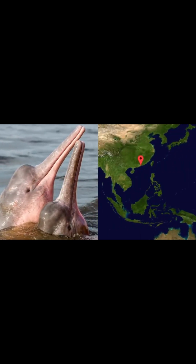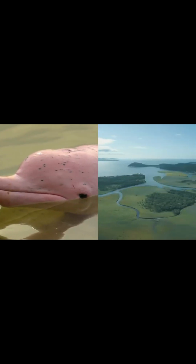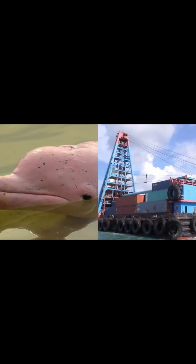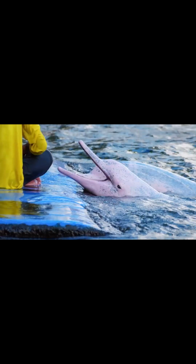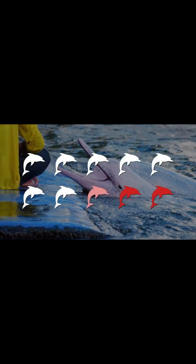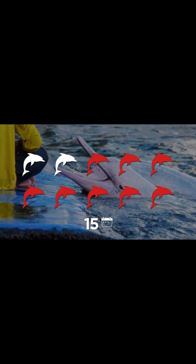Pearl River estuary. But the Chinese white dolphin is facing a number of threats to its natural habitat, including overfishing, water pollution, and heavy marine traffic along with constant coastal development. According to WWF Hong Kong, there has been a staggering 80% drop in dolphin abundance in Hong Kong waters over the past 15 years, all thanks to human interference.